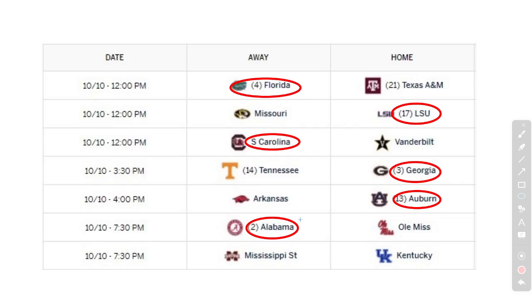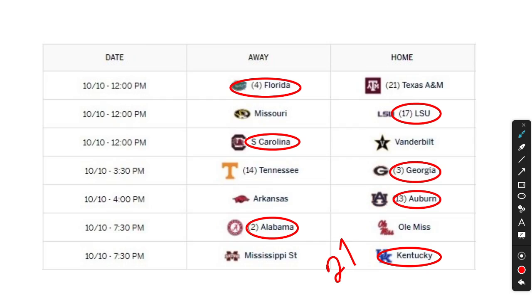I think he's going to continue that streak. And damn it, should I pick Mississippi State just to get rid of the hex? No, I'm not a hexer. I'm picking us to win this game. And I'm looking at the score to be 27-14.